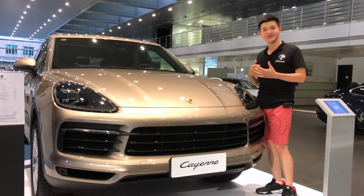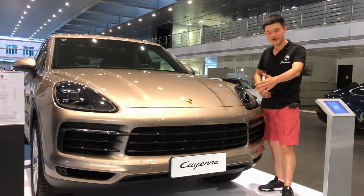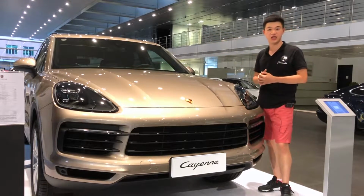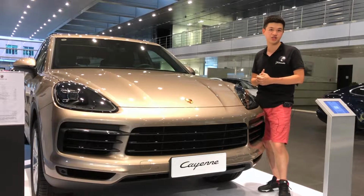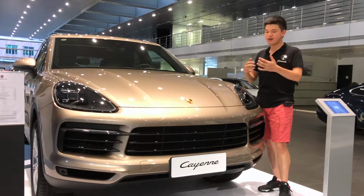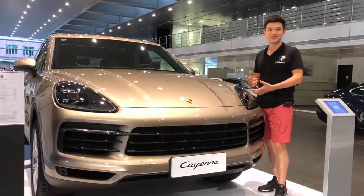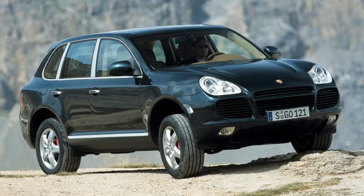Speaking of the design on the 2019 Porsche Cayenne, yeah, it is a bit shorter, it's a bit wider, but overall it remains the same shape and design as the previous generation. But I think Porsche did it on purpose. You see, it's been 16 years since the first Porsche Cayenne came out, and back then it doesn't look that great. Let me show you.